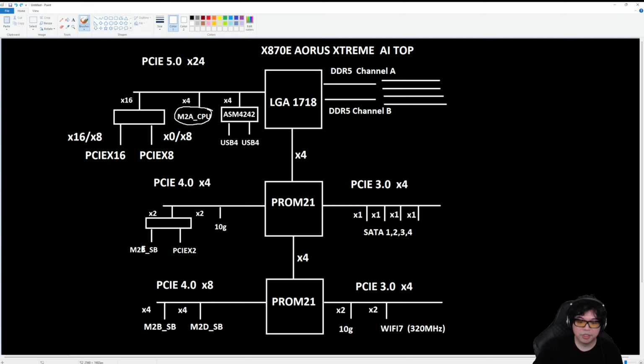So here, let's do one thing here. What was the ASRock one? Well, let's just do Gigabyte. No, not Gigabyte.